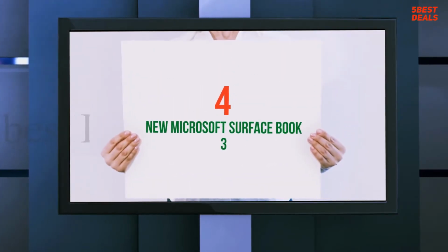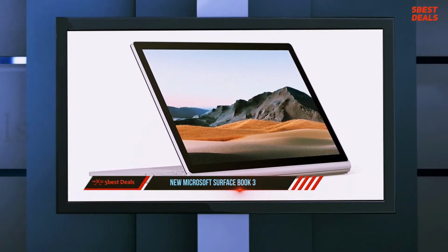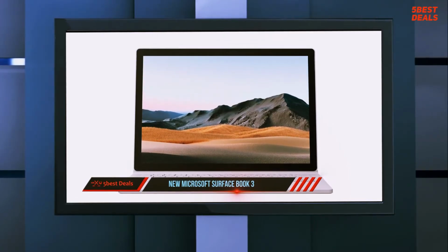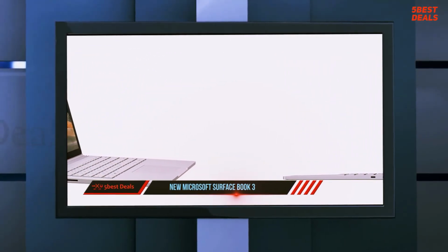At number 4, new Microsoft Surface Book 3. Have you seen the original 13-inch 2015 Surface Book, or its 2018 follow-up? Then this new version is going to look and feel very familiar. In fact, you're likely to be underwhelmed by the design. That's not because it's bad, but rather because it's the same.